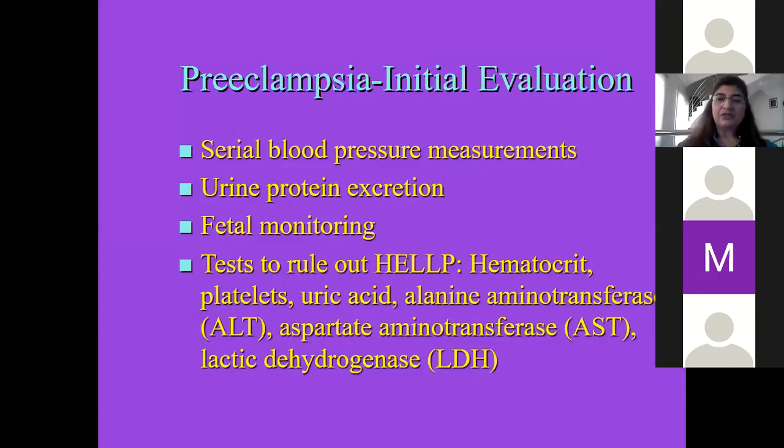Fetal monitoring is required, the fetal movements, or if the patient presents to you in the clinic, then we have to do serial ultrasounds and per abdominal examinations to make an assessment of the fetal growth.